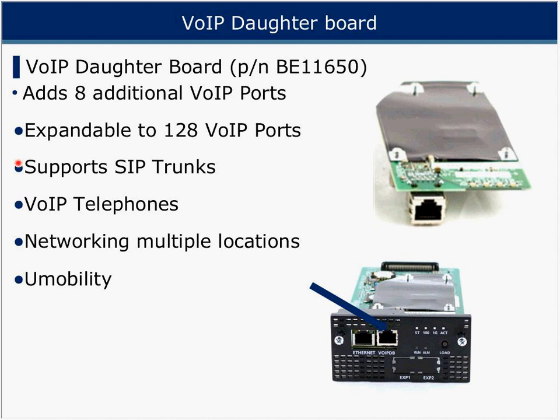And then we'll port again SIP trunks, voice over IP telephones, SLNet, as well as mobility.